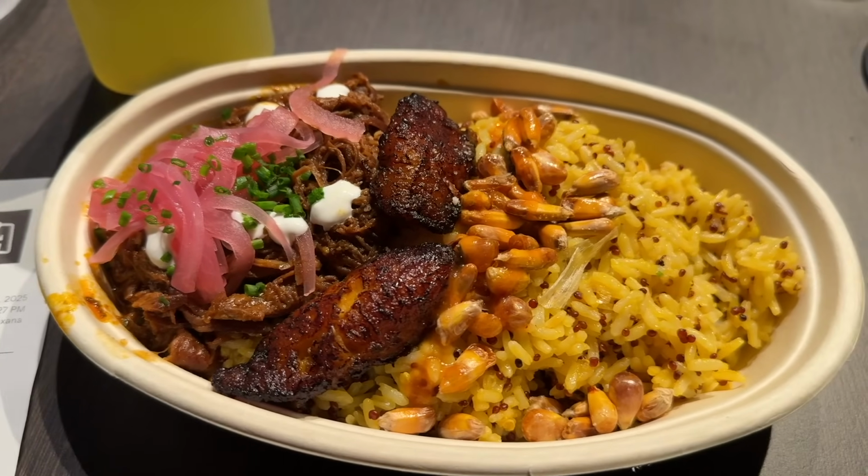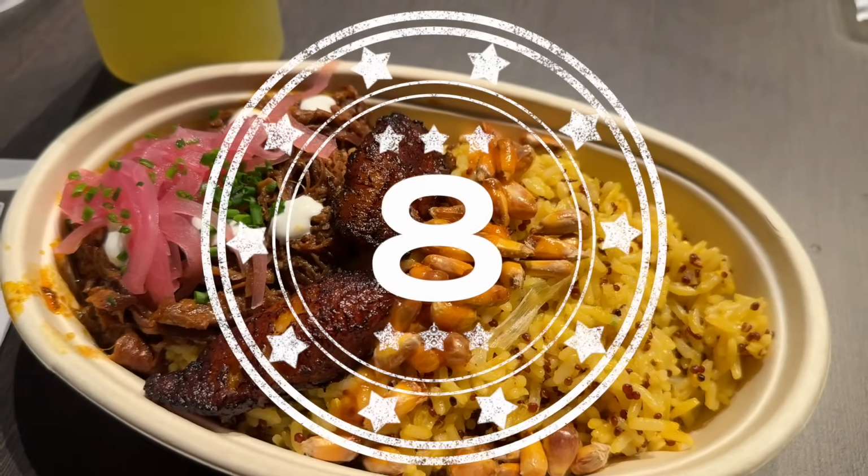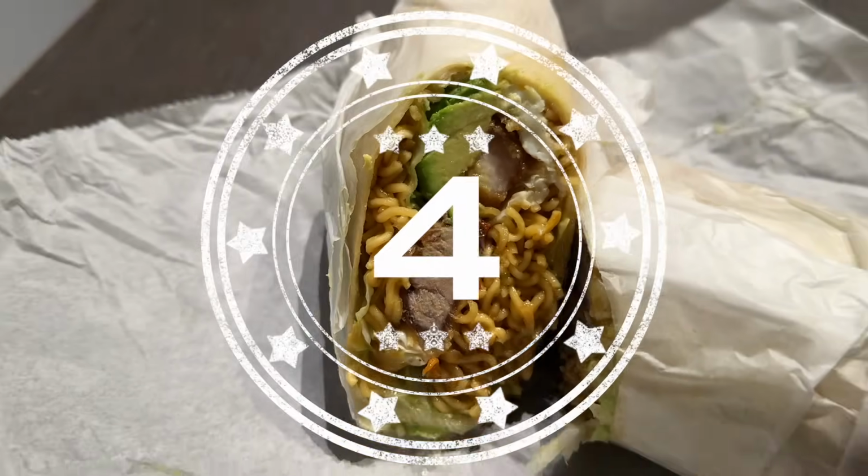So if I had to rate the rice bowl, I would give it an 8 out of 10. This, for me, I'll give this a 4 out of 10. Just because it is not easy to eat when you have the entire thing there. And I don't think it's a good idea putting ramen in a tortilla.